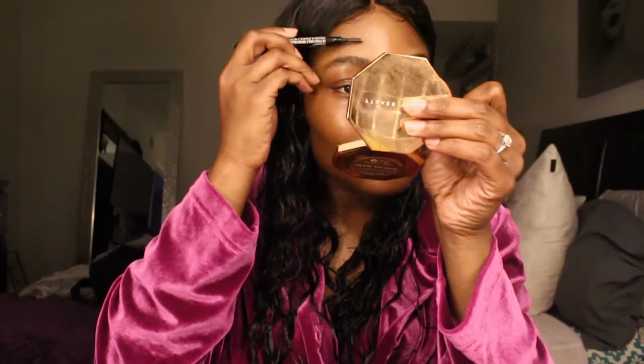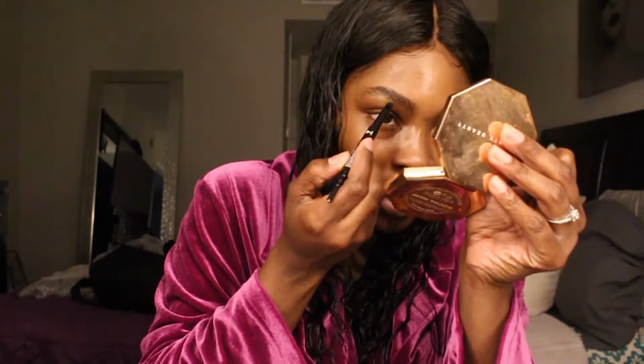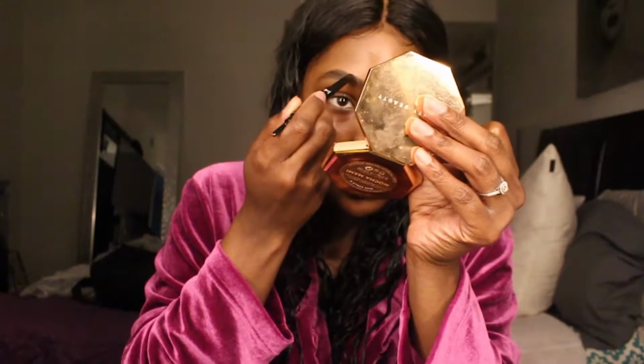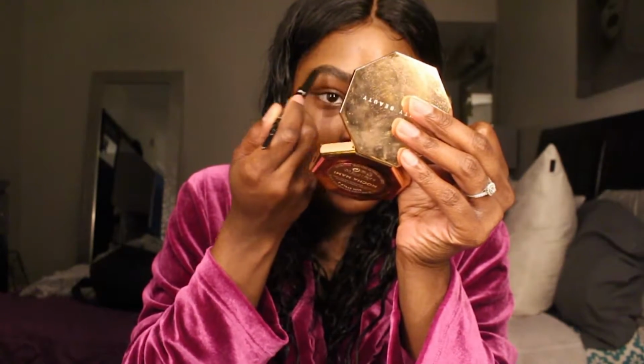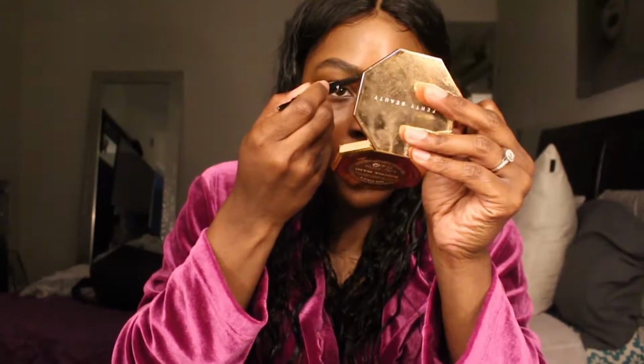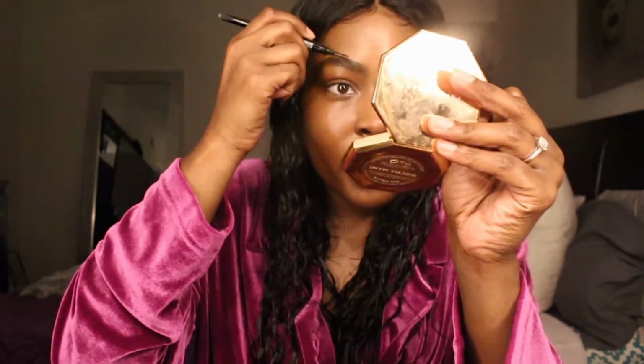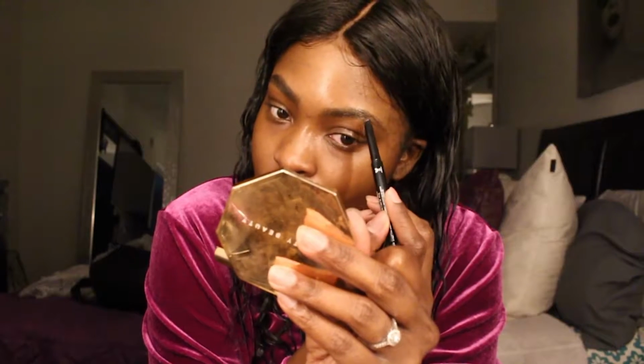I don't know, it just messes up your flow when you have to sharpen your pencil and you're trying to do your eyebrows. It just doesn't work. I have pretty thick eyebrows, so I don't like to do a lot. And even if you have thin eyebrows, just try to follow your natural brow. We're all for natural brows in 2020. We don't need to look like we just filled them in. Okay, sis? So yeah, compared to this left one, I didn't do much.